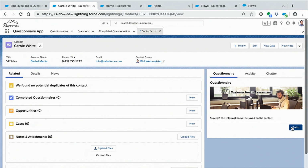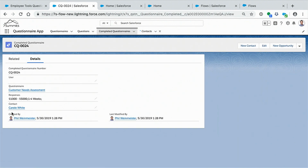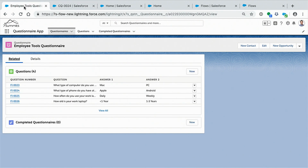Now, when I click Finish, take a look over to the left. Notice with completed questionnaires, there's the record. So if we take a look at that record, you'll see right now it's saved to that contact, Carol White. You also notice there's a user lookup field as well. So that's where it'll save to one of those fields depending on whether you're using it against a user or against a contact. So yeah, we were really excited to be a part of this initial launch of Flow templates.